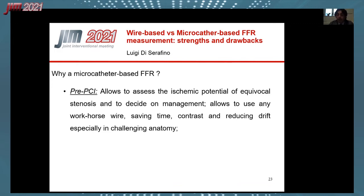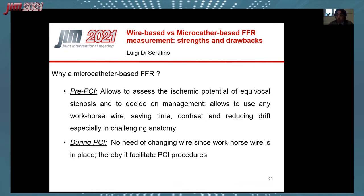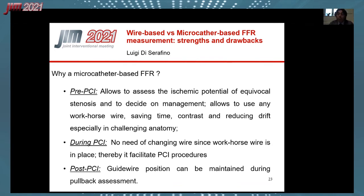So why a microcatheter-based FFR? In the pre-PCI evaluation, it allows to assess the ischemic potential of equivocal stenosis and to decide on the management. And it allows to use any workhorse wire, saving time and contrast, reducing drift, especially in challenging anatomy. During PCI, there is no need of changing wire since the workhorse wire is already in place, thereby it facilitates PCI procedures. In the post-PCI assessment, it allows to maintain the guide wire positioned distal in the vessel while we are functionally assessing our results.